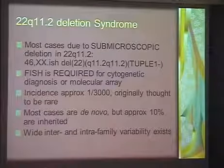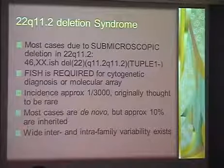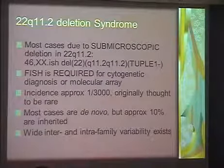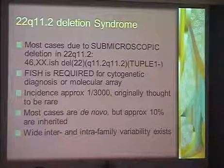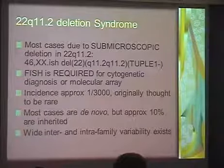Almost all the cases cannot be seen on routine chromosomes, although that's how it was originally discovered. So either an array or FISH is required. Personally, I like to get an array because it can determine the size of the deletion, as well as if there's some other problem that's a phenocopy.